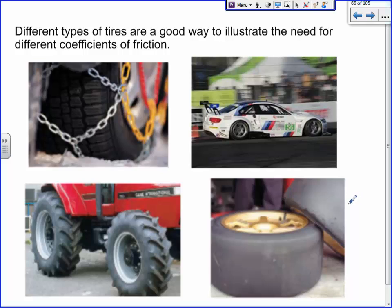I thought tires were a good example when I made these notes. Right? I mean, here's different types of tires. You've got your big tractor tires. Right? You can see the huge grooves in there trying to add more grip surface area, right? Does that make sense? So that you have more friction, so that if you get stuck in, I don't know, whatever, a big mud puddle, right, you have the ability to get out. Right? But how is that different than, say, this car right here?